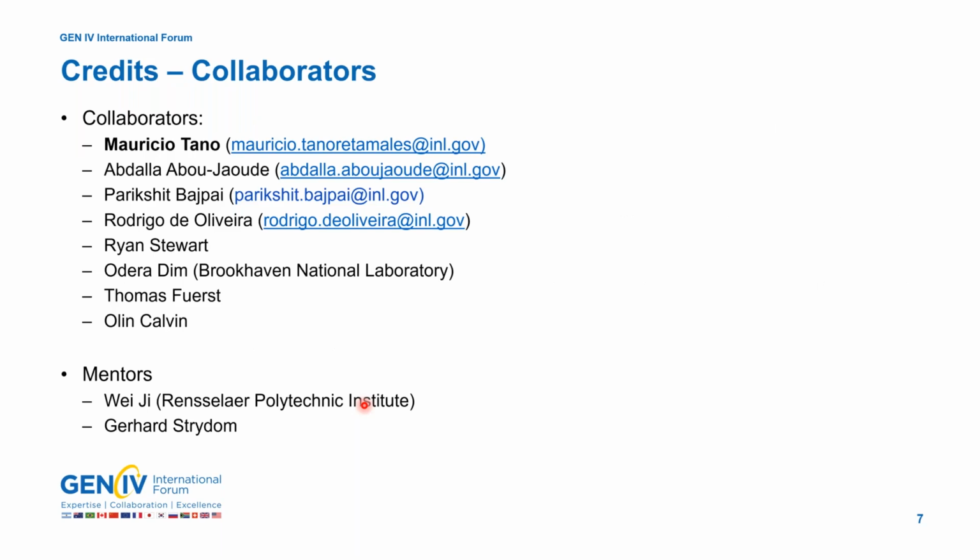Before I jump straight in, I just wanted to highlight some of the collaborators that I work with, because no work is truly done in a vacuum. Listed here are some of the primary people that I work with at Idaho National Laboratory: Mauricio Tano, Abdallah Abu Jaoudi, Parikshit Bajpai, and Rodrigo Oliveira. These four are the modeling and simulation MSR-specific folks at Idaho National Laboratory, and it's been great to work with them, especially Mauricio Tano, who is a key person that I work with on a daily basis.